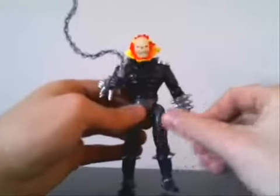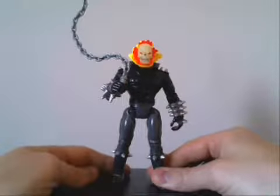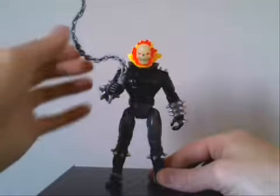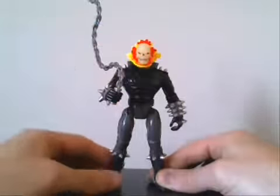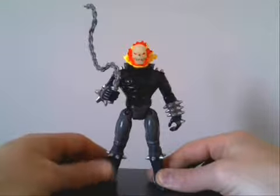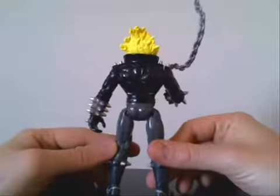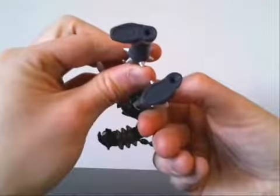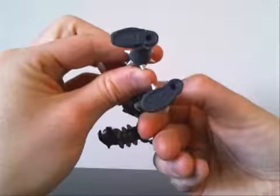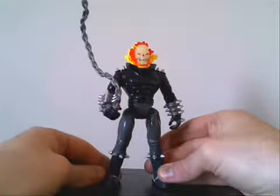Last but not least, I have Ghost Rider. Now I'm not sure if this is the very first Ghost Rider figure, but it is one of the more earlier ones. I think this one did come out in the early 90s as well. I'm not sure if there is a date on this guy. 1995. So I think he's pretty cool. This is the original look that Ghost Rider had.